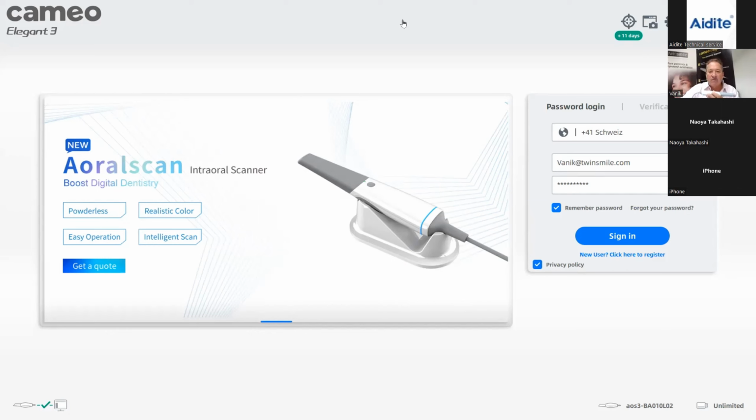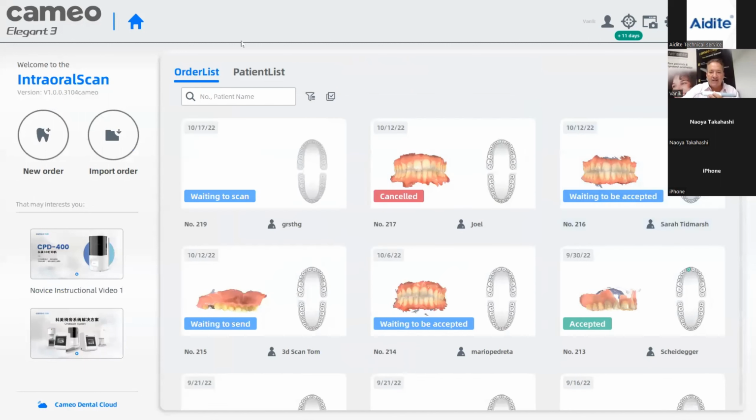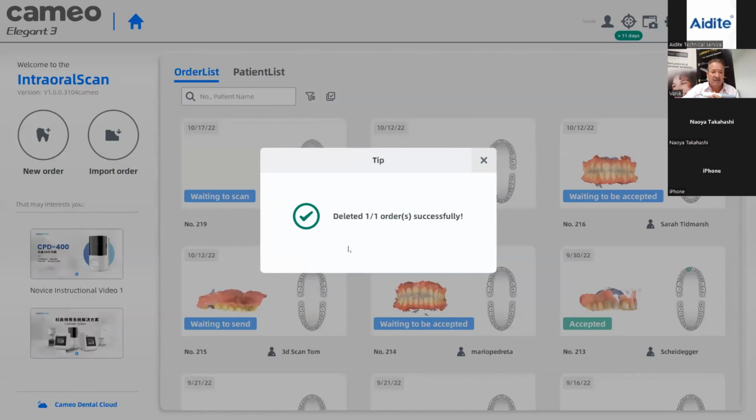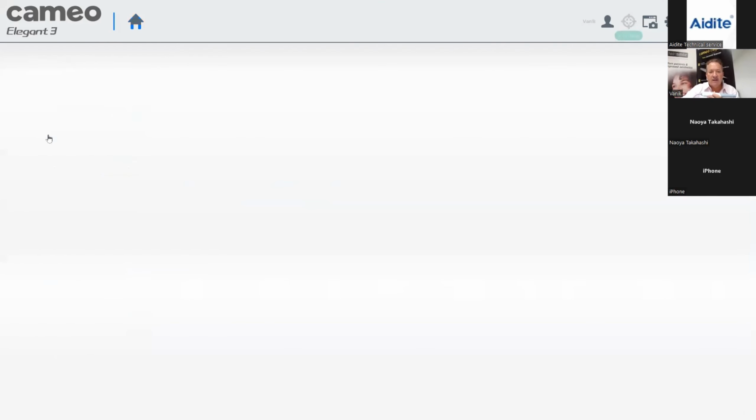So this is the start screen when we start. The first thing you do is sign in and start here with Vanik, confirm. These are cases, here are a few cases which you see. This is our screen, new folder. You can import from another folder, the order list or the patient list. If you want to do a new case or delete a case, you can delete it here by pressing delete this local folder. So I've deleted that. Or create a new folder here.